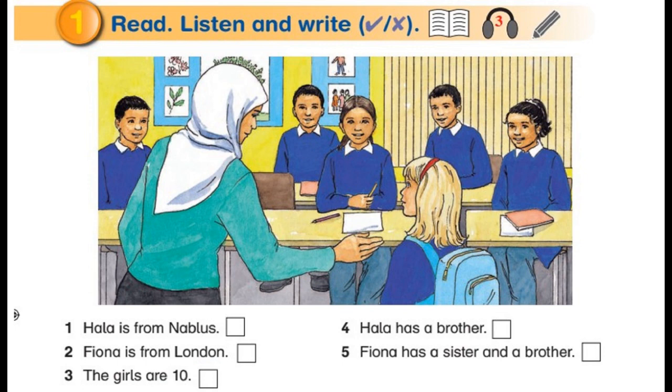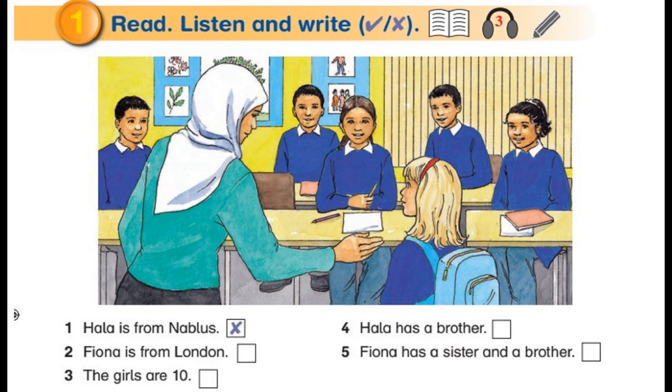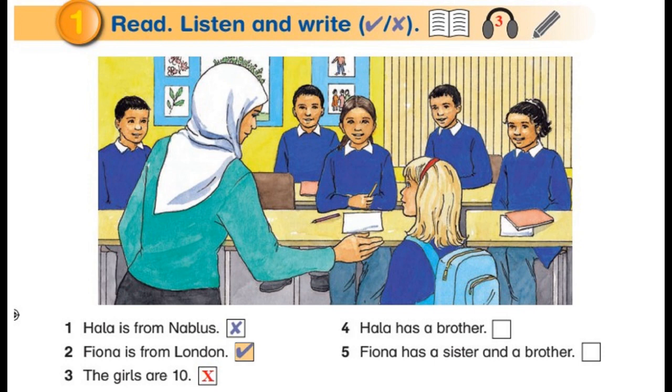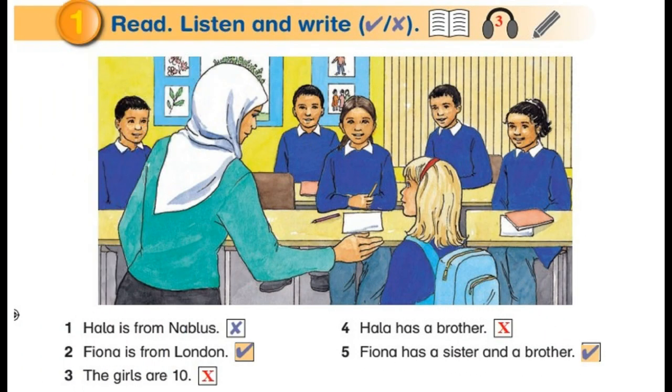Read. Listen and write. True / false. 1. Hala is from Nablus. False. 2. Fiona is from London. True. 3. The girls are 10. False. 4. Hala has a brother. False. 5. Fiona has a sister and a brother. False.